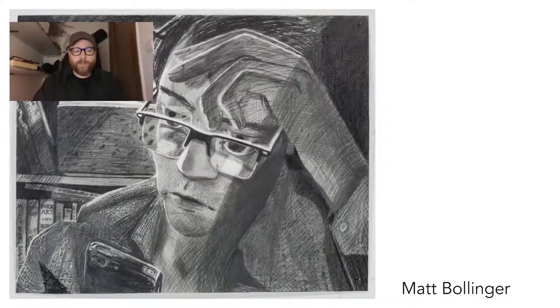Matt Bollinger is a painter. He's out in New York. I think he teaches at SUNY in New York, and he creates a lot of paint drawings. These are big drawings, and just look at how much you can do with graphite and the eraser, using the eraser to make marks. And look at those marks, how they go around the contours of that form again as well.